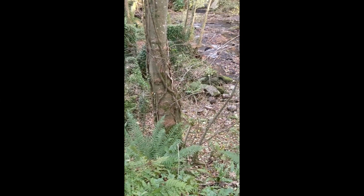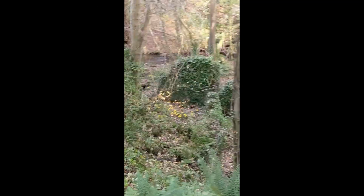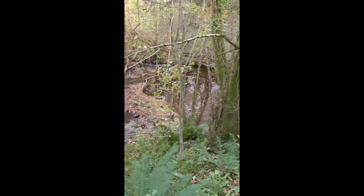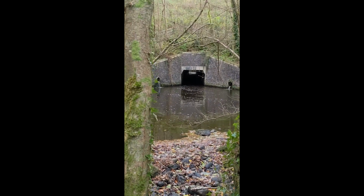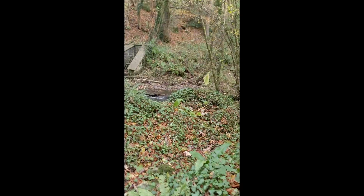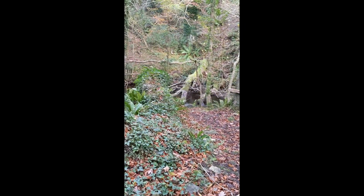I'd like to get down there if possible, so I can kind of see it from the other side. I'm gonna see what's available on the other side of it. Okay, quickly I'm gonna show you this. You can see where the water comes in. There's a little tunnel, which I feel like would be a lot of fun to kayak down. There are these little platforms. There's one over here, one over there.